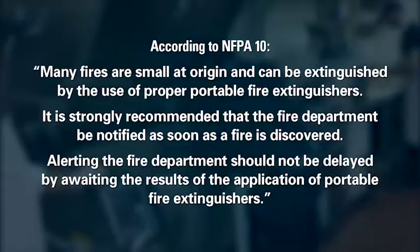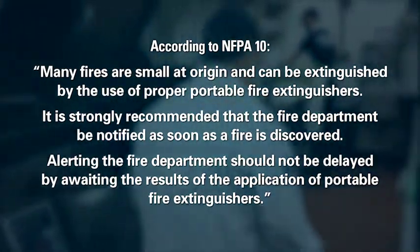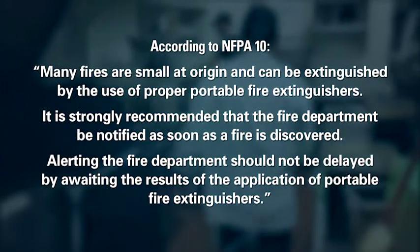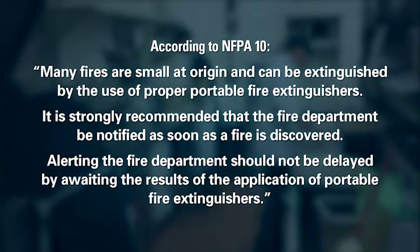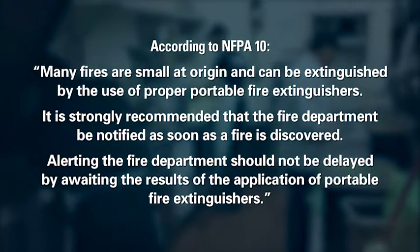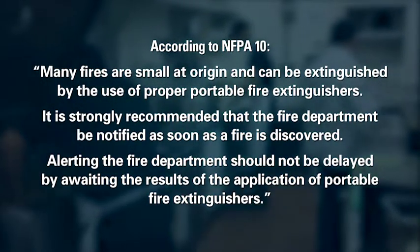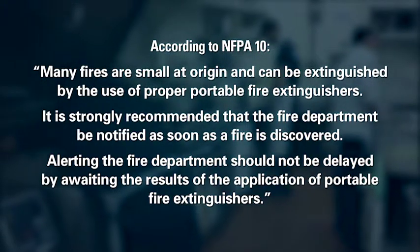system. According to NFPA 10, the standard for portable fire extinguishers, many fires are small at origin and can be extinguished by the use of proper portable fire extinguishers. It is strongly recommended that the fire department be notified as soon as a fire is discovered. Alerting the fire department should not be delayed by awaiting the results of the application of portable fire extinguishers.